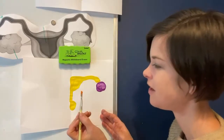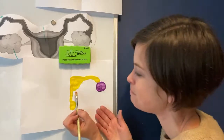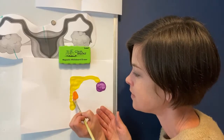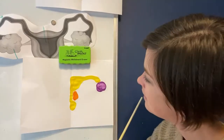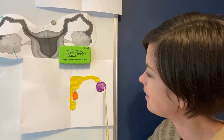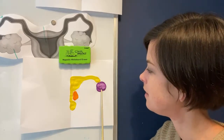So I guess I'll use orange. I mean, it's not skin, the cervix. It's muscle, isn't it? It's like tissue, but it's inside the body. Let's do that little blob for the cervix. And then is that it? Doesn't look as colourful, does it? But I think we've got everything. Obviously there's no skin surrounding it because it's all inside.